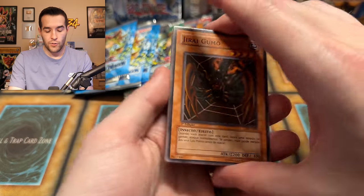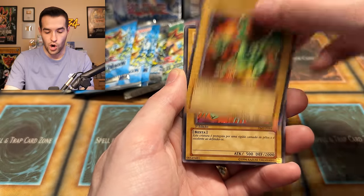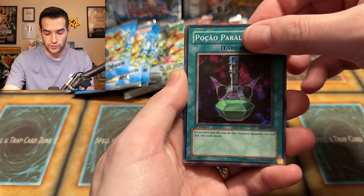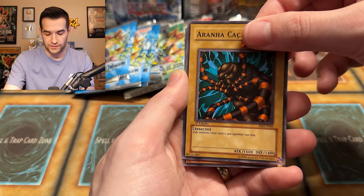1, 2, 3, 4. We have Juragumo, Golem Destructior, Drago of Flames. We have Prevent Rat, the Pumpkin King of Ghosts, Paralyzing Potion, Insect Soldiers of the Sky. We have Insect Spider or something like that. And, okay, not even a Pequeno Moth. Rarest card in Yu-Gi-Oh! though.